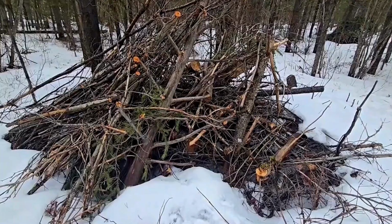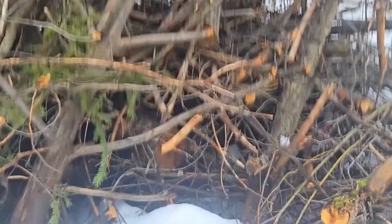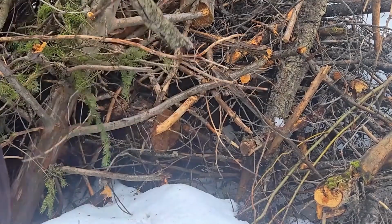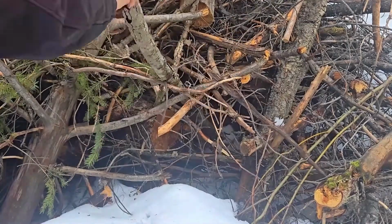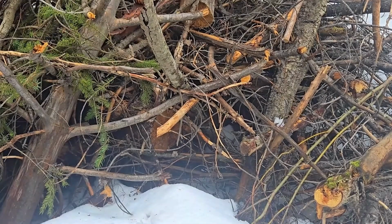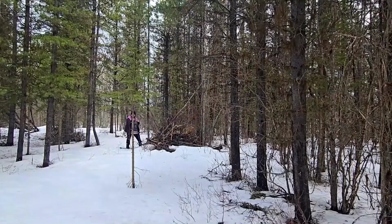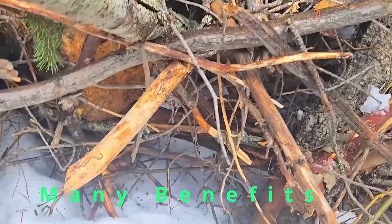This goes down quite a ways deep in here, and it's made up of a lot of sticks. And I'm going to talk about the benefits of brush piles like this and how they can help.